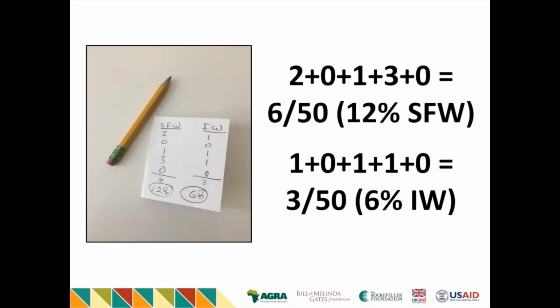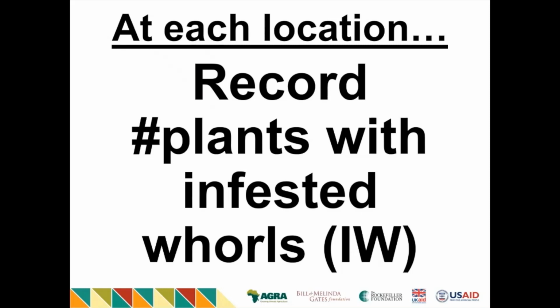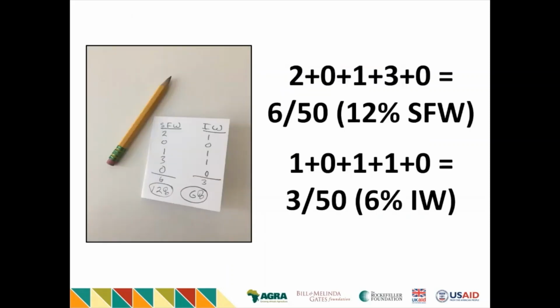By the way, remember that scraping, cutting, tearing, frass, and whorl sign all tell the same story. They indicate infested whorls. They indicate the presence of large larvae. All you need to scout a field is a piece of paper and a dull pencil. An experienced scout can check a field and make an informed decision in 15 minutes. Exit the field and calculate the percentage of plants with small fresh window panes. This is your small armyworm count. Calculate the percentage of plants with infested whorls. This is your large armyworm count.